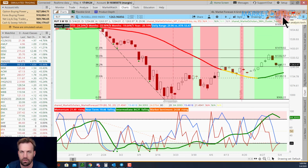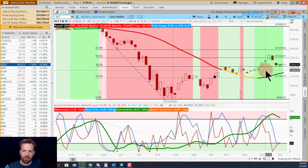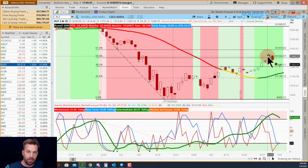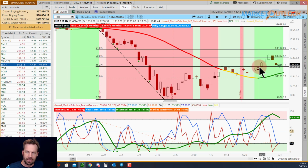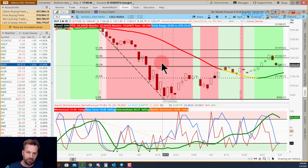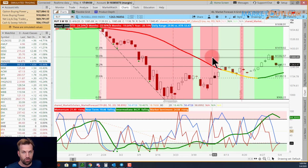It's been the problem with the Russell. It had a few really good updates when it kind of broke through this 38% level, but then that was like the last of this bullish rally. It finally participated in the bullish rally and now is back down. But at least still holding, right? It took a while to get into the resistance zone here. Resistance in this case, because we're moving up into it. If you're moving down into it, it'd be a support zone.